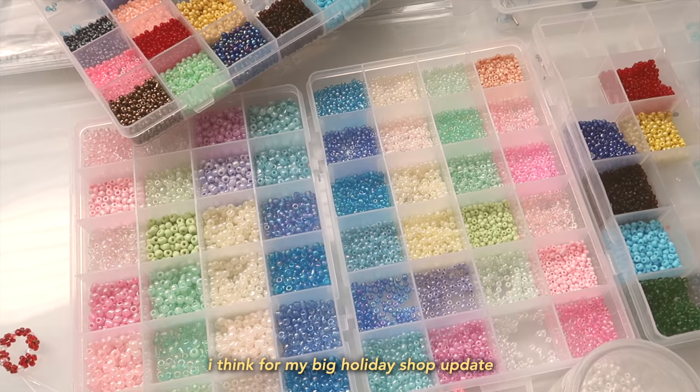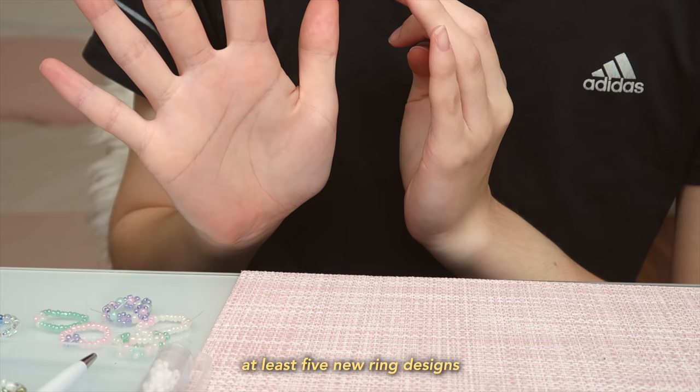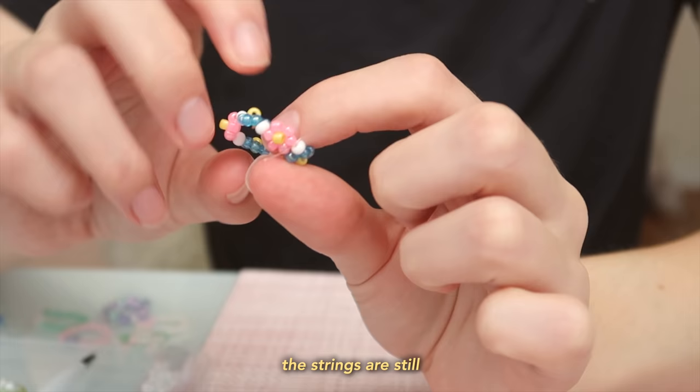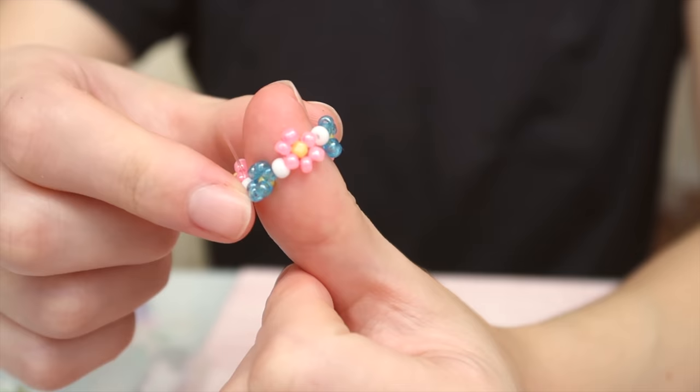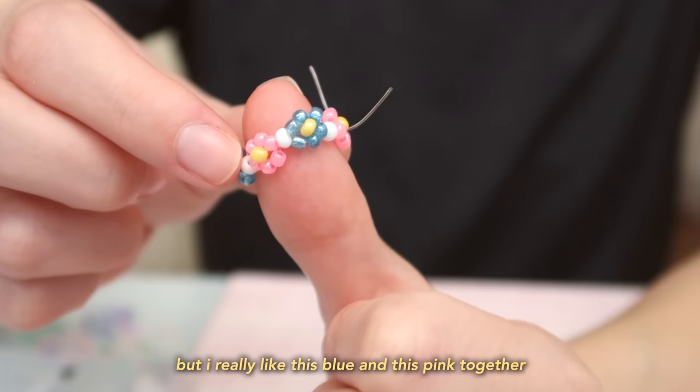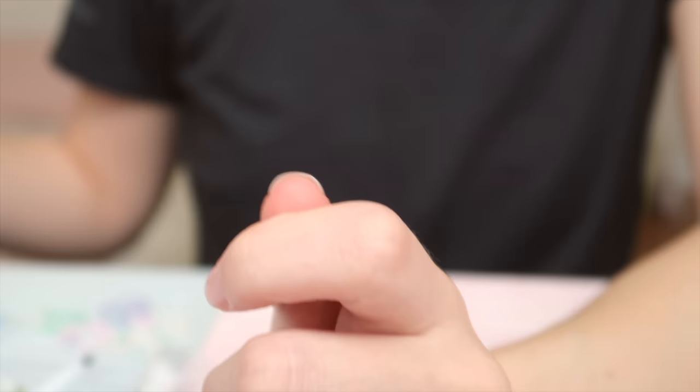I think for my big holiday shop update, I am going to have at least 5 new ring designs. I haven't glued any of these yet because usually I bead them all and then I do the gluing at the end. The strings are still quite long on these just because I need to know where to glue them. But I'm gonna have this floral design, which I think is very, very fun. Actually, it kind of reminds me of summer with the bright colors, but I really like these blues and pinks together.